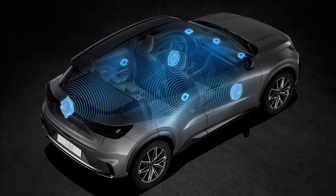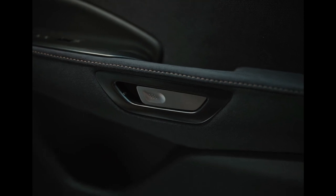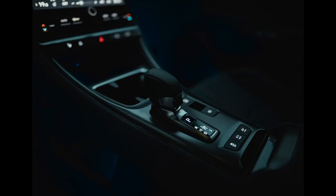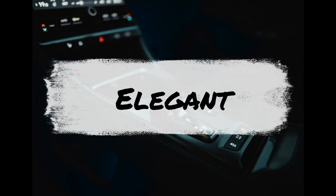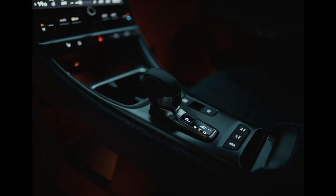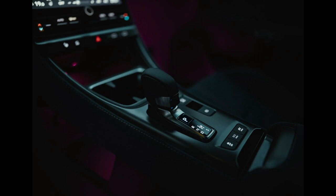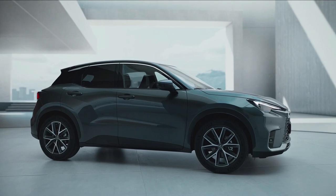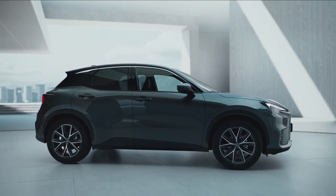There is a Mark Levinson system, which offers 13 speakers. And one thing that will be different is they will not have premium, luxury, or executive trims, and I don't even see an F Sport trim. They're using atmosphere names for their trims. In the UK, at least from what I've seen, they have Elegant, Relax, Emotional, and Cool as their trims. Emotional and Cool are the sportier versions, which have bi-tone paintwork and 18-inch alloy wheels, with the Elegant and Relax having single tone color, and you have the option of 17 or 18-inch wheels.